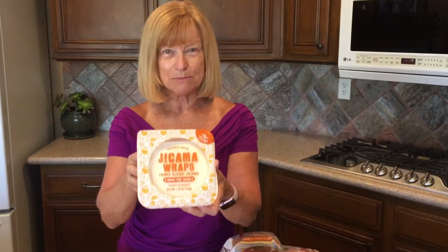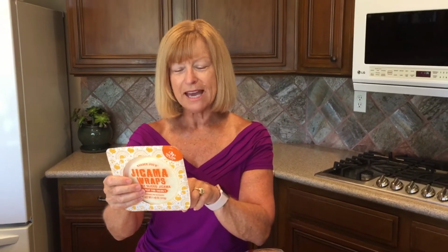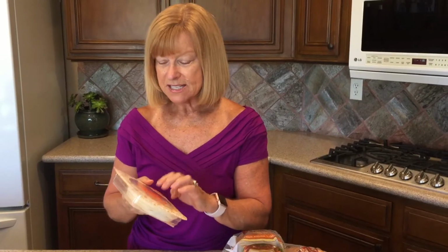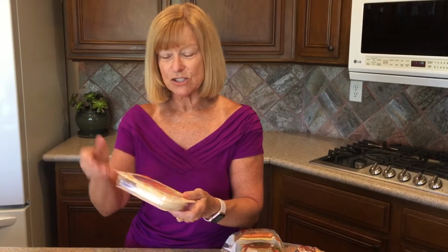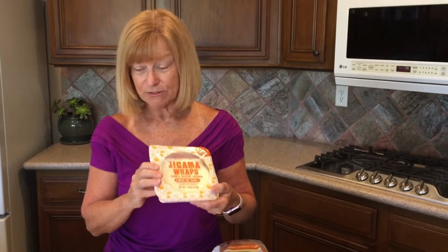I found these great jicama wraps. I found these at Trader Joe's. And again, if you look at the back, it says one wrap, 3 grams of carbohydrates, 2 grams of fiber. So 1 net carb. And these are like tortillas that you can put some tuna salad in, so I might actually have that for lunch today. These are called jicama wraps. I'll talk about jicama in a different video.